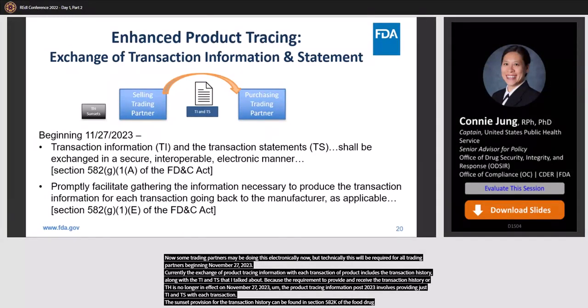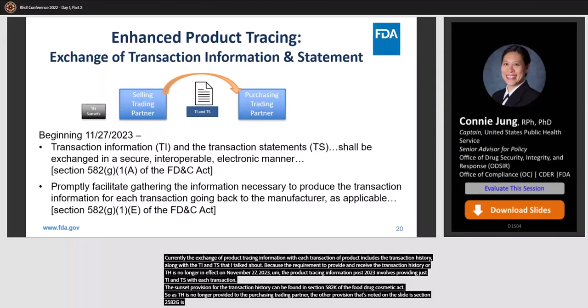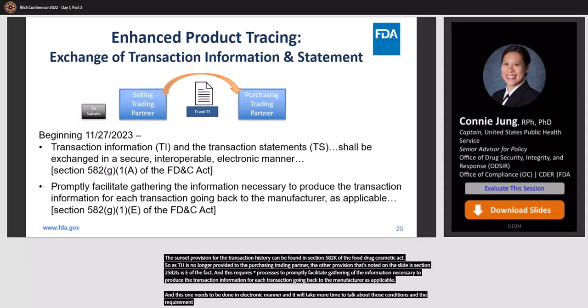So, as TH is no longer provided to the purchasing trading partner, the other provision that's noted here on the slide is Section 582(g)(1)(E) of the Act, and this requires systems and processes to promptly facilitate gathering of the information necessary to produce the transaction information for each transaction going back to the manufacturer as applicable. And this will need to be done in an electronic manner, and I'll take some more time to talk about those conditions and this requirement in a later slide.